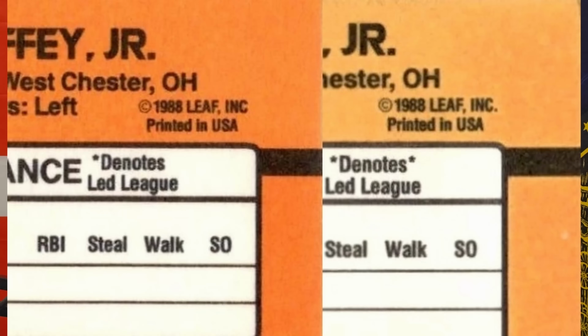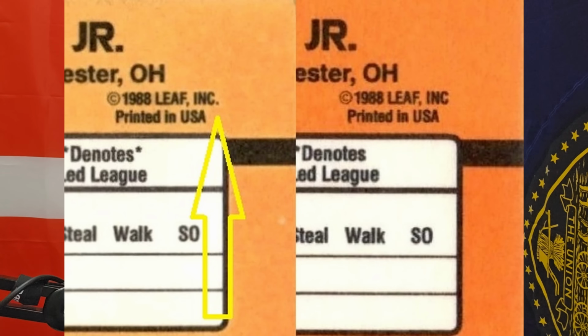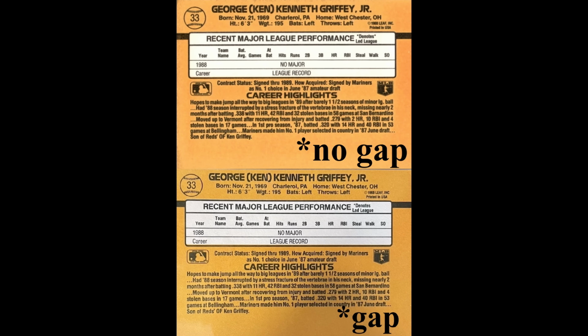So for Griffey's card number 33 in the 89 Donruss set, there's a few things going on. The word "denotes" on the back of the card could have either 1 or 2 asterisks. I'll show you some pictures of that. It could have a period after INC or not. Again, neither considered an error. So there's another issue going on. Under the stat box between the narrative, there could be a gap there. I'll show you a side by side because once you see it, you'll be able to recognize that there's a gap on some of them. It might be slightly more rare, but trust me, it is not adding any value to the card, so don't get excited.